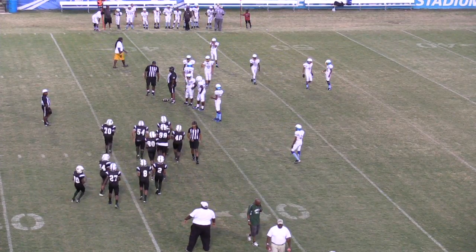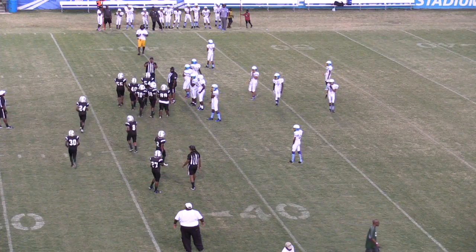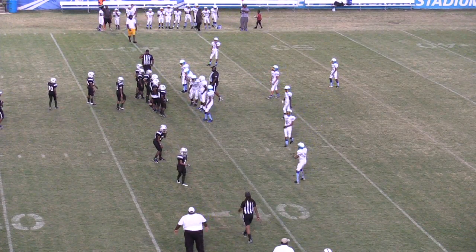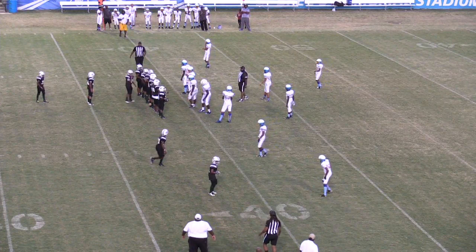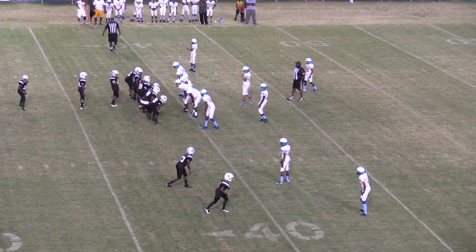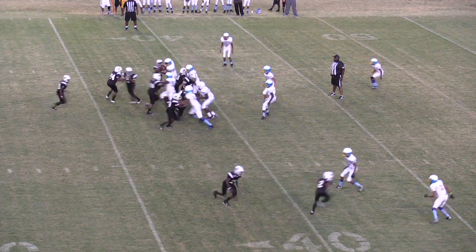Back out of a timeout with 2 minutes left in the second quarter, it's 2 minutes and 16 seconds. Let's see if the Eagles can actually get some offense going here. They need to get a score. They are going to get the ball back in the third quarter.